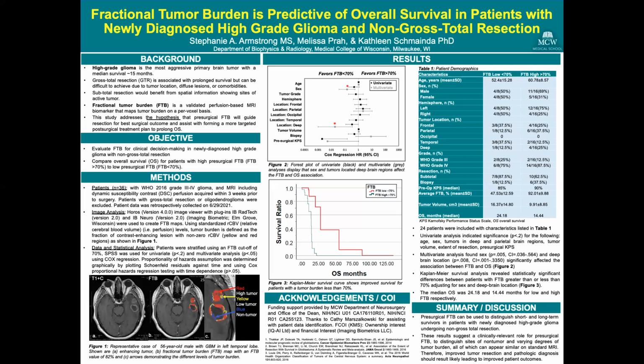We retrospectively collected data and created FTB maps in a software called HOROS on 24 patients with WHO 2016 grade 3 and 4 glioma and subtotal resection or biopsy. Those with gross total resections were excluded along with oligodendrogliomas. The patient demographics are displayed in Table 1 with no significant differences except for the average FTB in each group.